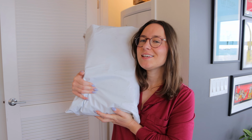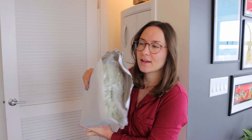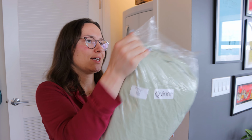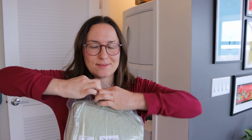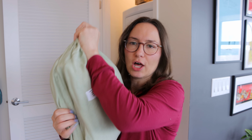Here we have the second set of sheets. I have just opened these, but I have not even taken them out of the bag. So these are the linen sheets, I believe. Let's open up the plastic. Yeah. So they are in a little cloth bag. The bag is made out of the sheet material.